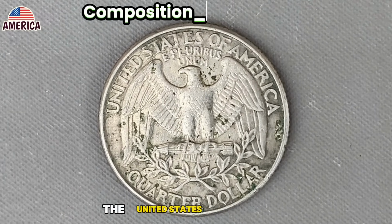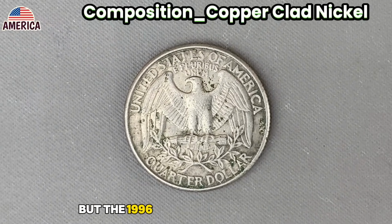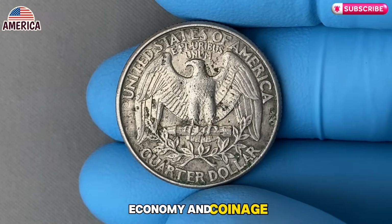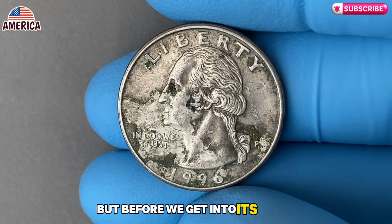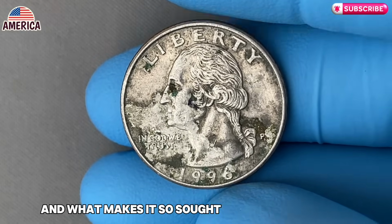Now, the United States quarter is a staple in American coinage, but the 1996 quarter is special. It was minted during a significant year for the U.S. economy and coinage, and it holds a place in history that could make it worth far more than its face value. But before we get into its value, let's take a look at why this coin stands out and what makes it so sought after by collectors.